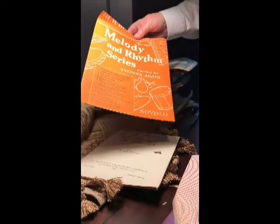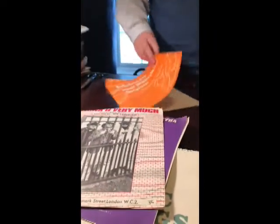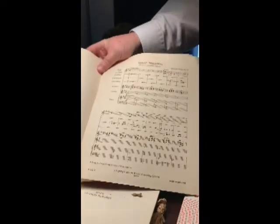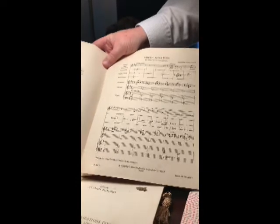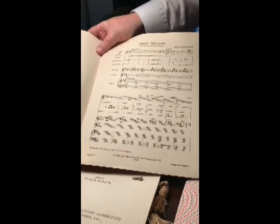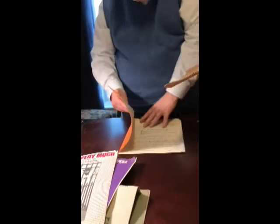And then finally, a little bit of educational music. Melody and Rhythm series by Yvonne Adair, published by Novello. Folk songs and dances. Arranged in this manner. But where would we be without the great amount of activity in British, Scottish, Celtic, Irish folk music today? And there was a very serious interest in it in this publication from the 1960s.